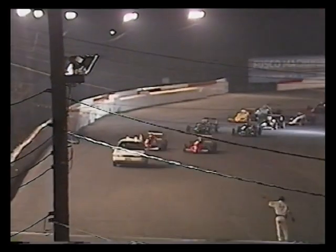Car number 22 starts 18th. 19th, it'll be Robert Wright in car number 94. The 20th starting spot goes to Chris Winkler in car number 29. 21st starter will be Mark Cruz in car number 95. Ricky Rutt, car number 57, starts 22nd. 23rd will be Jarrett Schroeder.